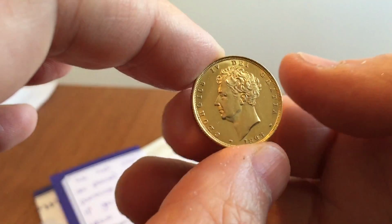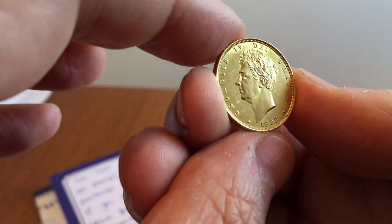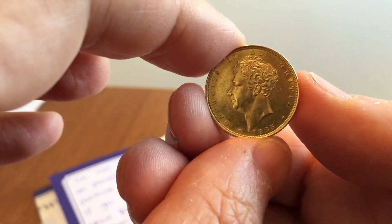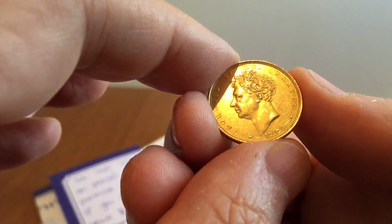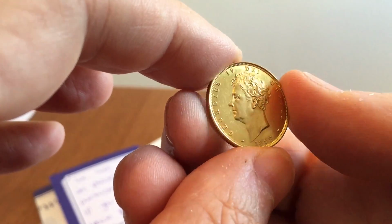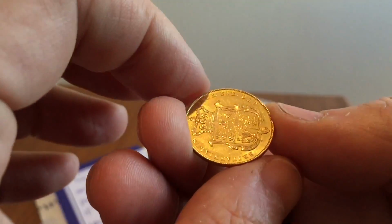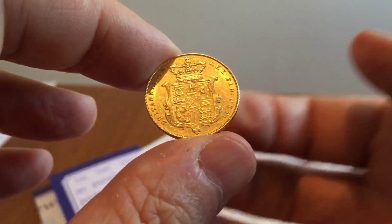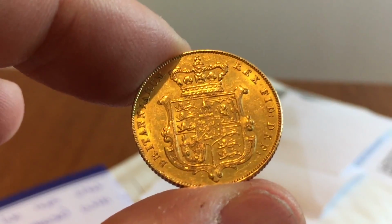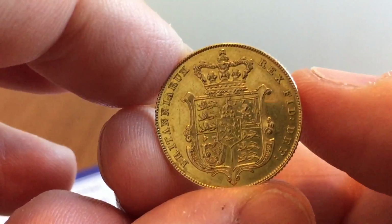So this is my second George IV sovereign. It's got, I think, quite a nice kind of clarity in the fields. I think it's in good condition. It's a tiny bit shiny on the face, might have been polished at some stage in the past, but we'll see what NGC say about that. It's probably 50-50 whether it gets a details grading or not. I don't know how they're going to react to it. Knowing my luck, it'll probably get a details grading, but nevertheless, it's in really, really nice condition.